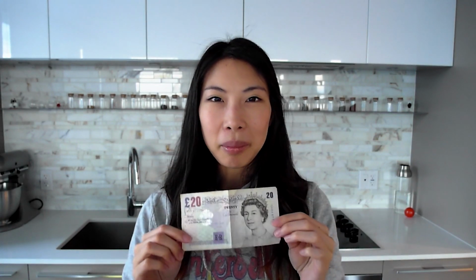英鎊 British pound, 英鎊. I have 20 British pounds. 我有20英鎊. 20英鎊可以買啲咩呢? What can I buy with 20 British pounds? Let us know in the comment section. How would you spend it? 日元 Japanese yen.